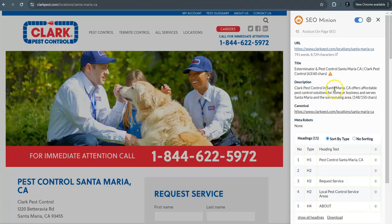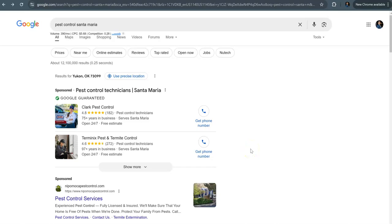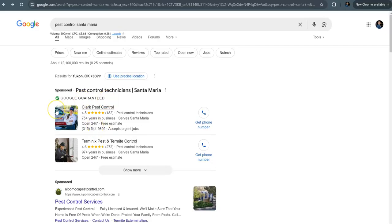You're both using the keywords, but they're using it in better positions and they have better optimization on their SEO there. Okay, so that is my number one tip: make sure that you're using those exact match keywords and make sure that you're having the optimization set up on the back end to match what some of these competitors are doing because it's working for them. Next up, we're going to come to Google and I'm going to Google pest control Santa Maria.